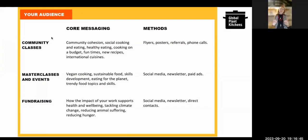The final audience that we market to extensively is our donors, people that we want to give us money to support our charity. So this is our fundraising marketing. It's really important when you're fundraising that your marketing message is very clear. So you're saying, this is what the impact of our work is. This is what money we want you to give us, and this is how we're going to use it.